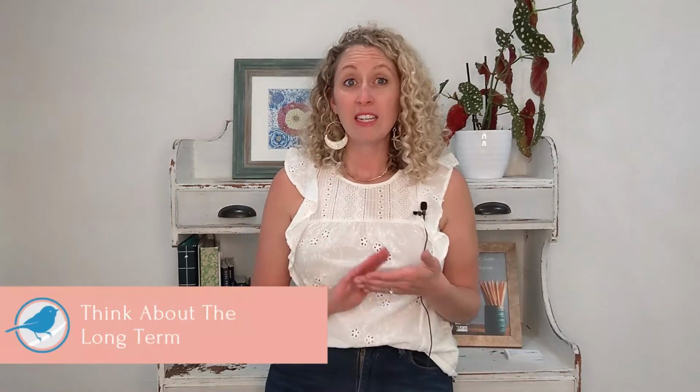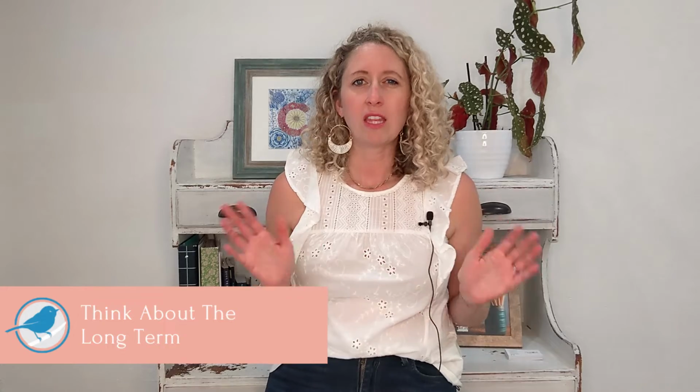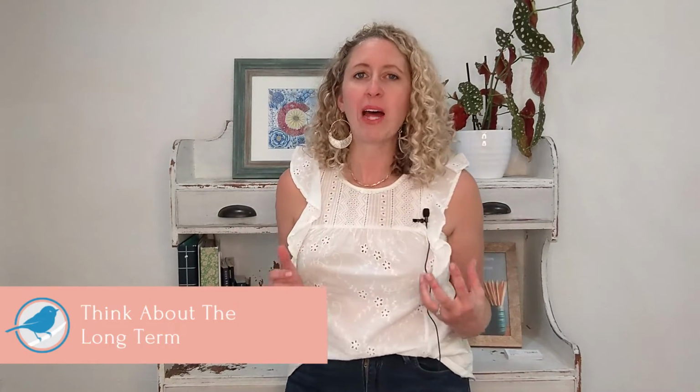Secret number 3 to shopping for a mortgage is to think about the long term. Something that really freaks people out about getting a mortgage is that you're essentially signing up for a 30-year commitment to be paying on this house. If this 30-year term is something that really makes you nervous, talk to your lender about other term length options.